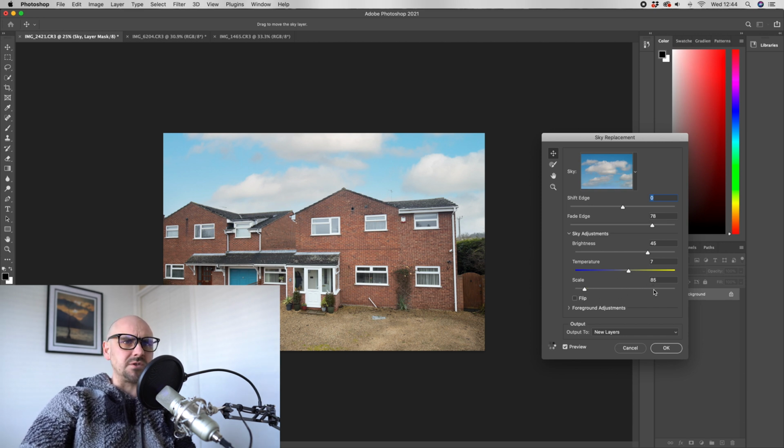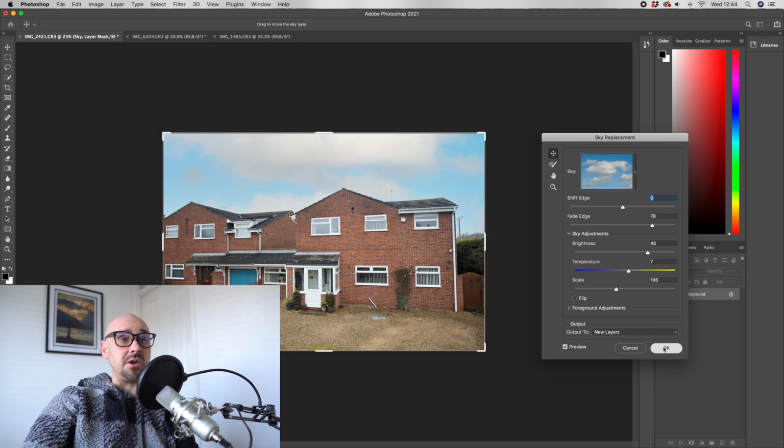to do that. My Photoshop's just being a bit unresponsive. Here we go. So there we go. So let's just get that scale back up to where it was. And that gives you an idea of what I'll be doing. So I think I actually will be using this feature quite a bit now in the future.